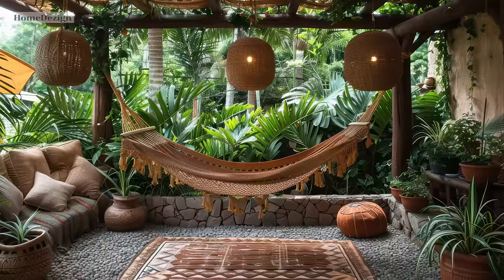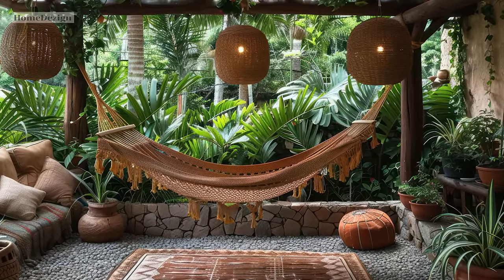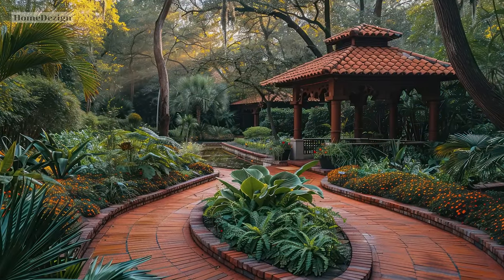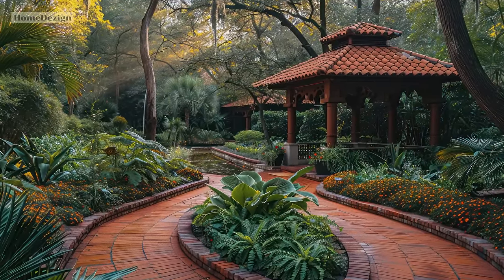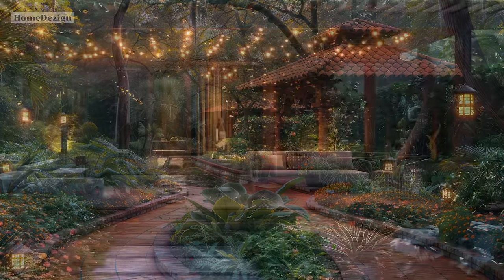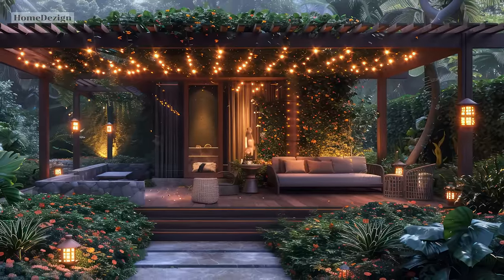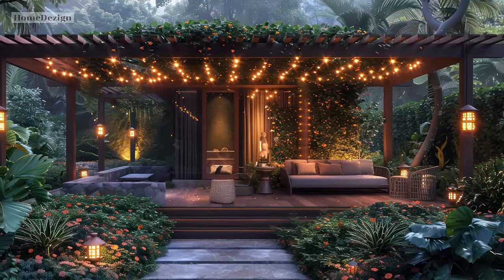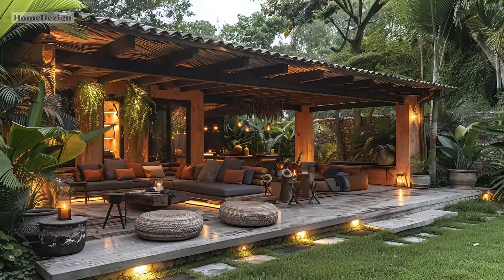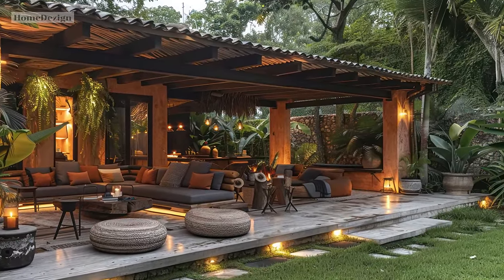By incorporating personalized decor, you not only add character and charm to your tropical garden pergola, but also establish it as a true reflection of your individuality and creativity. Consider the pergola as a blank canvas awaiting your artistic vision, a space where you can express yourself freely through carefully curated decor pieces and embellishments.